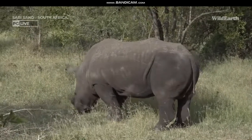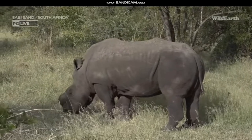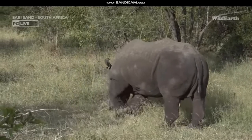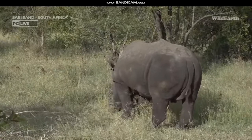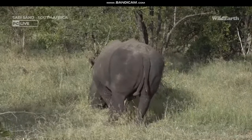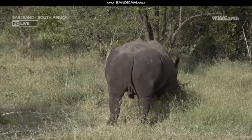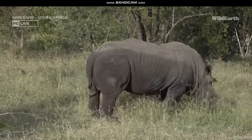So this is the bull we're with now. You can see, maybe you can't see because they're not standing together, but he's much bigger than the cow, and the cow is not small. He will weigh in at a quite spectacular 2,500 kilograms, which is roughly 6,000 pounds, which I'm sure you can all agree is quite a lot. I sat next to somebody on the aeroplane today who weighed roughly 6,000 pounds.